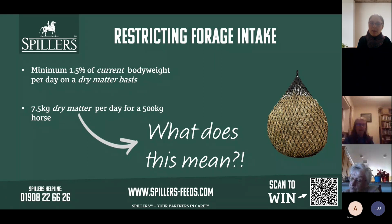So the current body weight part is important. If your horse or pony is overweight and they're on a diet, you need to adjust the amount of forage that you feed as they lose weight. And the dry matter part is important. So a 500 kilo horse, 1.5% of their body weight is 7.5 kilos.